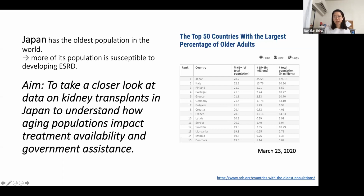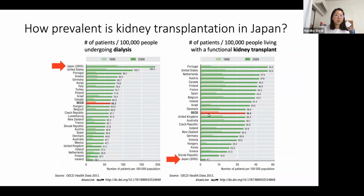So the aim of my project was to take a closer look at the data on kidney transplantation in Japan to understand how aging populations impact treatment availability and government assistance. So the first thing to try to understand is the current situation.